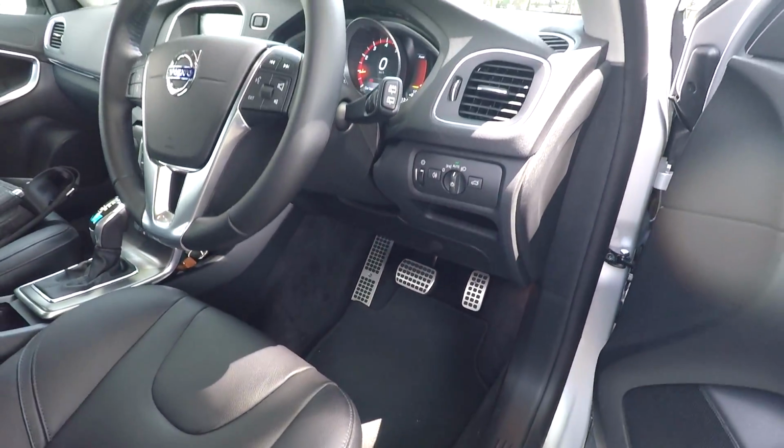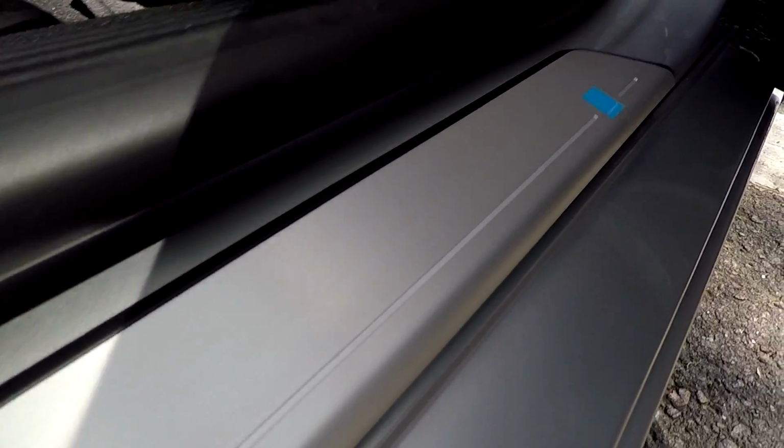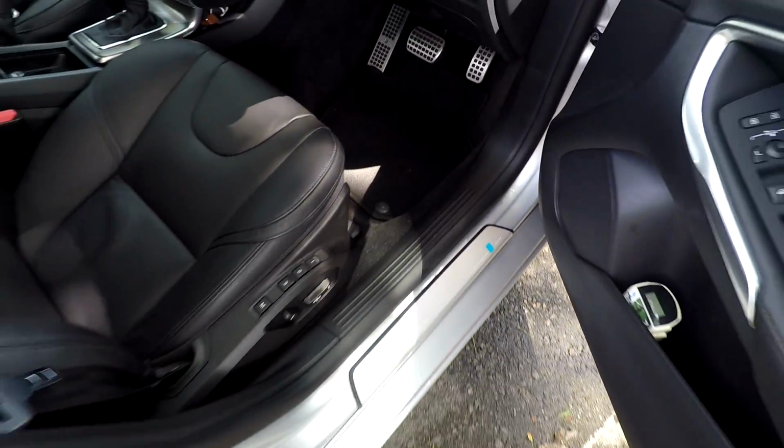Those come with the Polestar version. And then you get this really nice door sill. Performance by Polestar. Alright, super cool, huh?